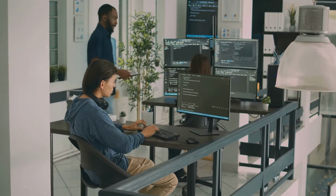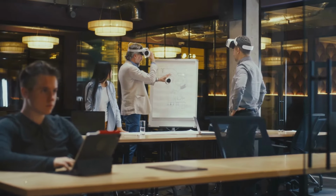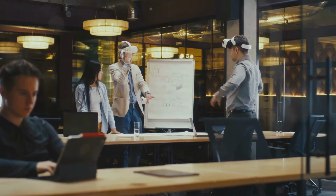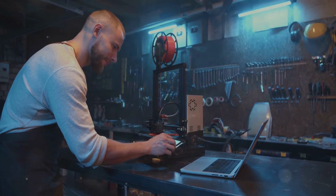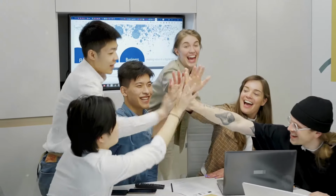The key is to choose a framework that aligns with your project requirements and the technologies being used. Do your research, experiment with different options, and don't be afraid to ask for recommendations from other engineers. Remember, the right testing framework can make your life as a test automation engineer a whole lot easier. So choose wisely and happy testing.